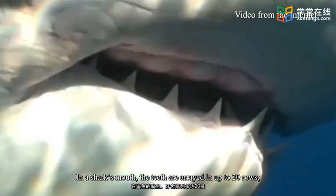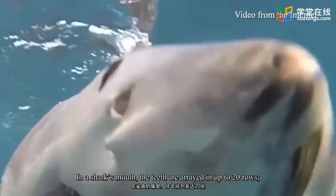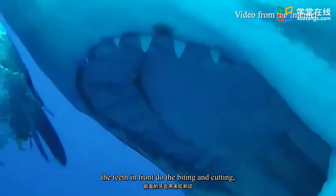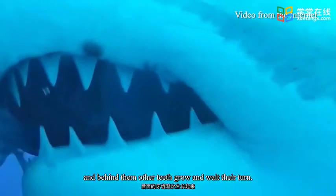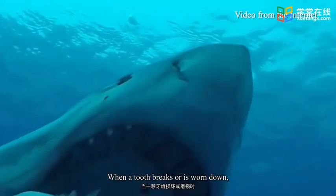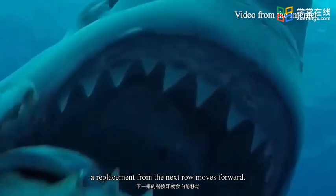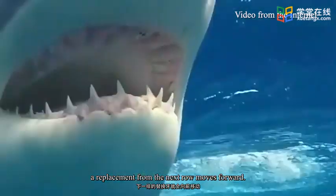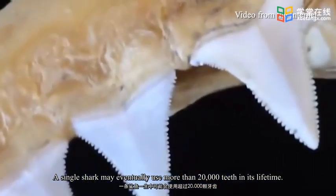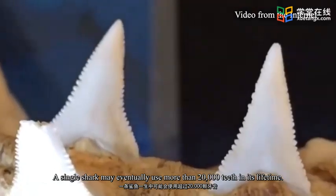In a shark's mouth, the teeth are arrayed in up to 20 rows. The teeth in front do the biting and cutting, and behind them other teeth in rows wait their turn. When a tooth breaks or is worn down, a replacement from the next row moves forward. A single shark may eventually use more than 20,000 teeth in its lifetime.